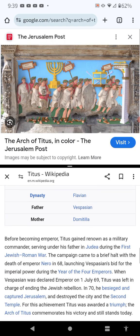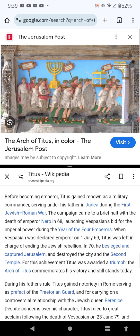So anyways, I'm going to get out of here and read this portion again. It says, before becoming emperor, Titus gained renown as a military commander, serving under his father in Judea during the first Jewish-Roman war. And I'm going to pull it up in a second. It says the campaign came to a brief halt with the death of Emperor Nero in 68. That sparked pretty much civil unrest. After Nero, I think he was suicide. But anyways, after Nero, there was a lot of unrest, and so forth. Naturally, someone was going to come up in power.